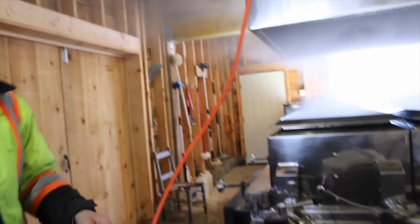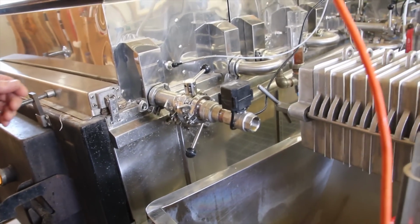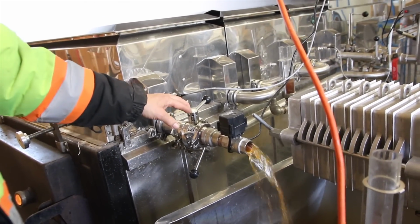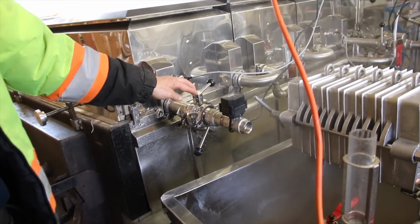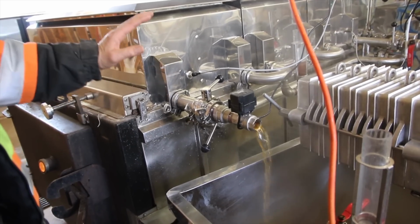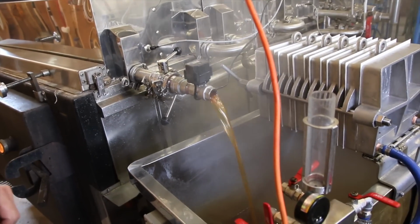And I'll limit the draw, look at that. I'll limit the volume with this valve here so that it doesn't all gush out, because then I get a lot of mixing. So I just keep this valve open at about a third. And if I think it looks a little bit thin, I will slow it down. But I need at least a couple gallons in my syrup tank here to do a test on it.